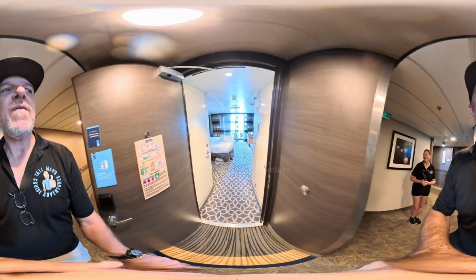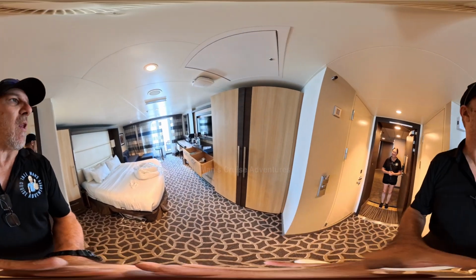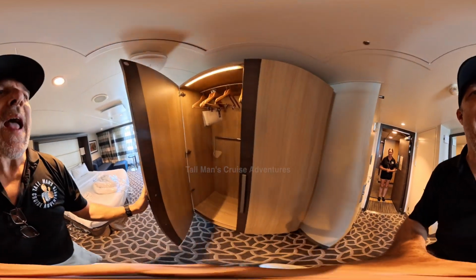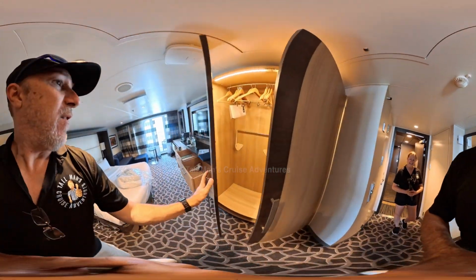642 up here on deck 13. This is a Sky Junior Suite. As you come in on your right-hand side, there's your closets for all your clothes that will be hanging in there. You can do double rows of hanging. Your luggage would fit in there as well.